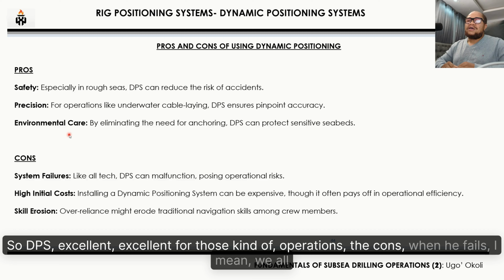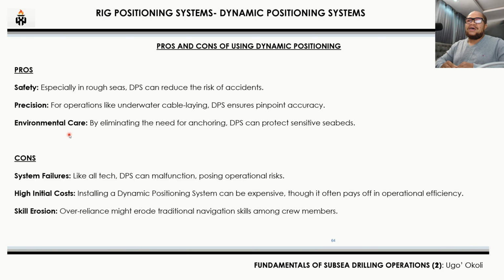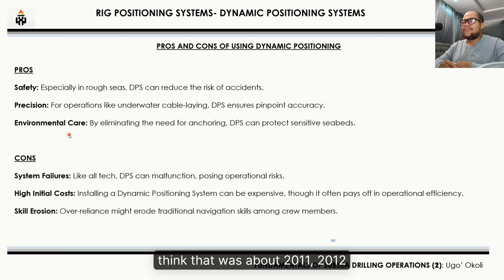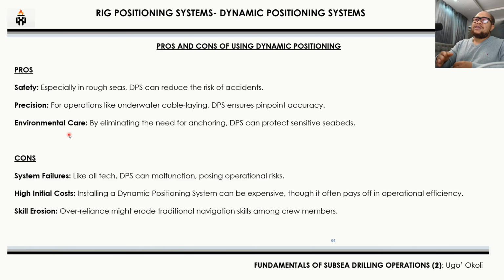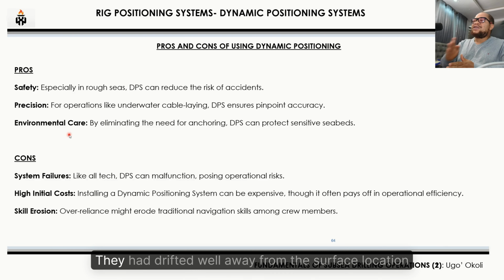The cons: when it fails, we all know anything electronic fails. When it fails, it fails badly. I had a drill supervisor on the rig at one point when I was on the Scarabeo 3. I think that was about 2011, 2012. He was giving me a story of how their DPS system failed, and before they knew what happened, they had drifted completely away. It failed, and somehow the computer system didn't pick it up. They had drifted well away from the surface location.